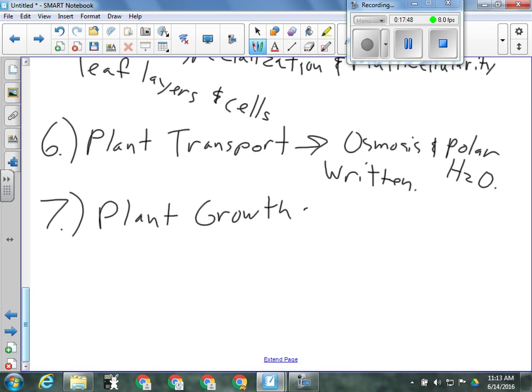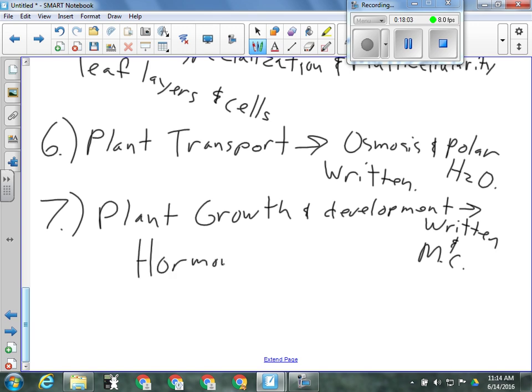Then plant growth and development. That's going to be written and multiple choice. Things in there: hormones, tropisms. How do they happen? Probably diagrams, probably more than any other. This, and global systems, would have the most diagrams related to their questions. And that'll pretty much take care of Unit 2.